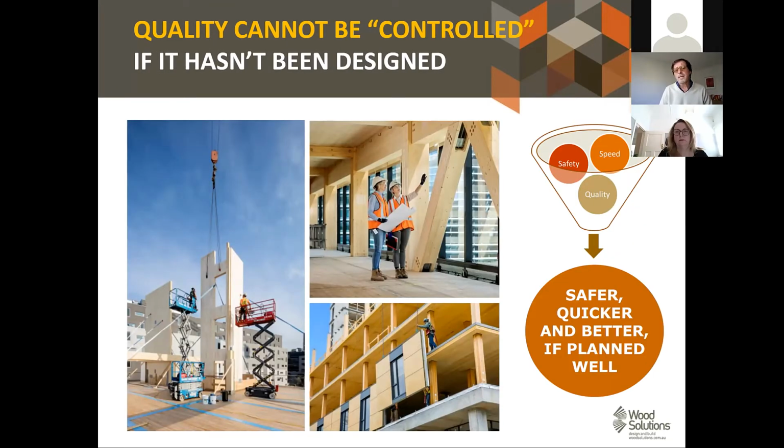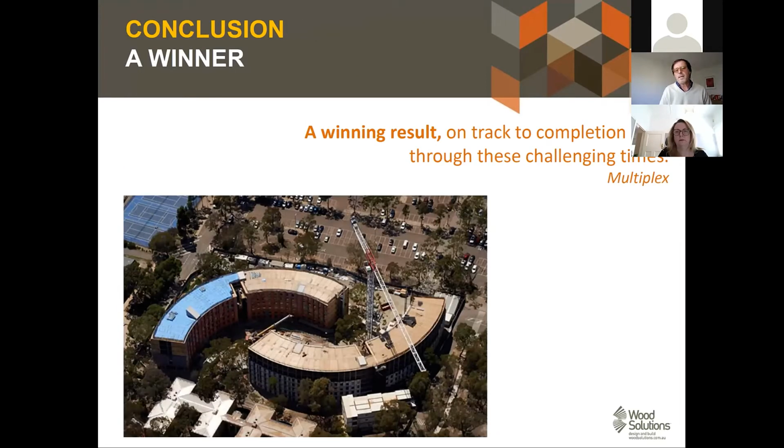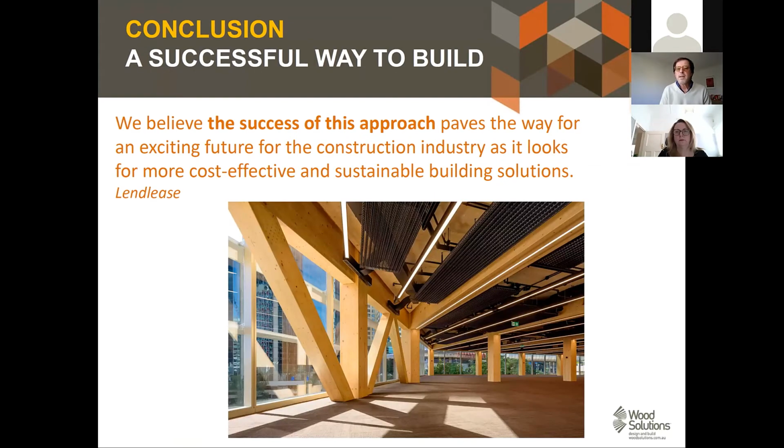In conclusion, I can say that the lessons learned can be summarized in this. Quality cannot be controlled on site if it hasn't been designed beforehand, if it hasn't been planned. So if you plan it well, you will really reap the benefits of timber construction in sites like this one. And these are two conclusion quotes from two very efficient builders who have pioneered timber construction, and this is what they say. It's a winner, it's a successful approach, the right way ahead. And with this, I'm concluded and leave the words to Adam.